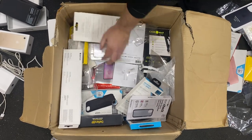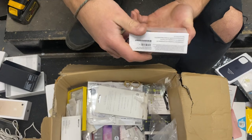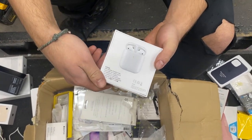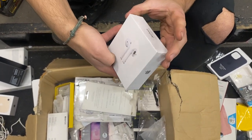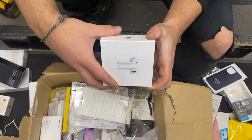See it? Oh! Another. What? No! Dude! No freaking way! How is that even possible? Dude! That's literally sealed. Are you kidding me?